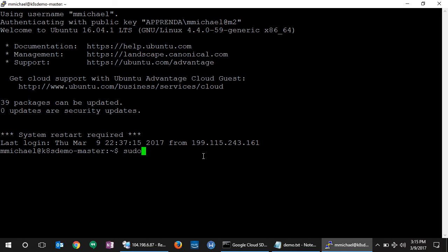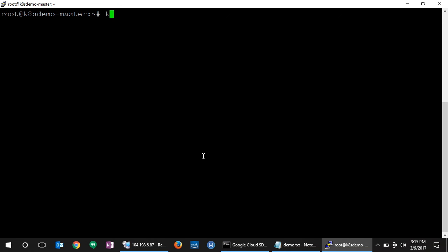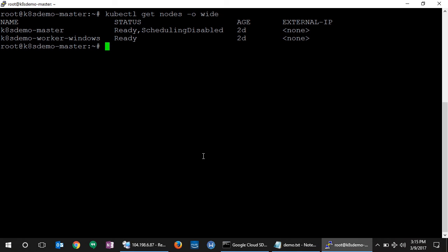All right, so the first thing we're going to do is run as administrator here. And I'm going to run kubectl. This is the command line interface of Kubernetes. And I'm going to go ahead and get all the nodes that we have in the system here. And notice that I have two nodes. I have a master component that's running on Linux, and it contains all of the core pieces to run Kubernetes. And then the second thing I have is a worker node that's running Windows Server that is able to host pods on Windows.